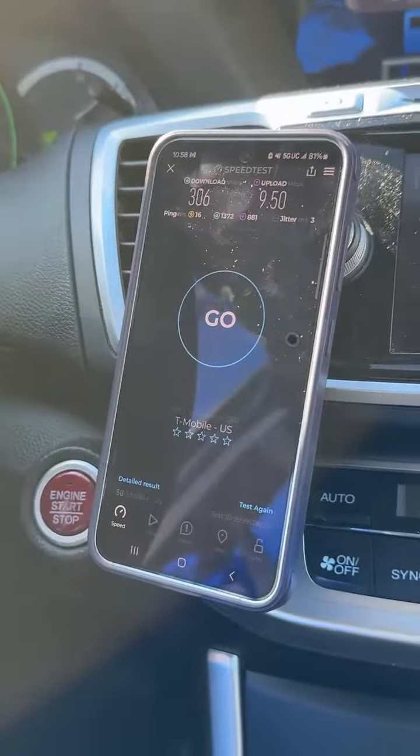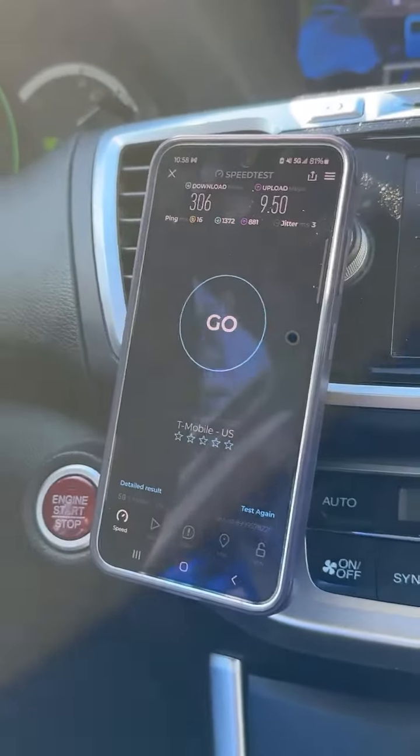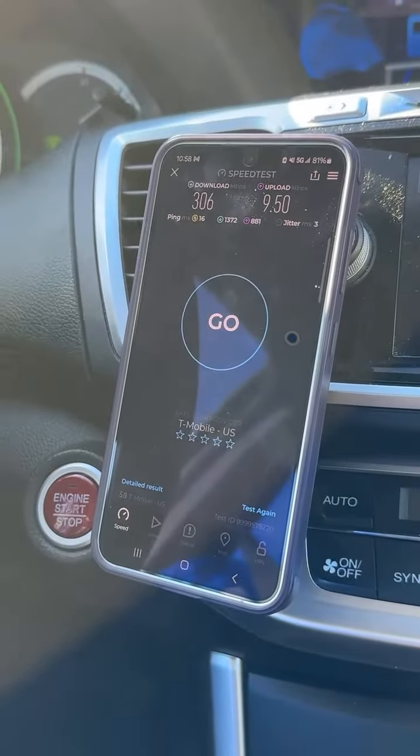Also, gotta let the phone marinate. The first speed test is garbage, people say. Yeah, I think that is a factor. I've noticed that too. Gotta let it marinate.